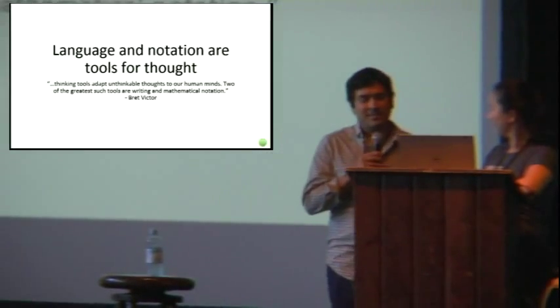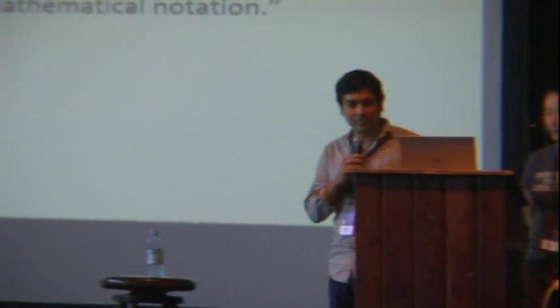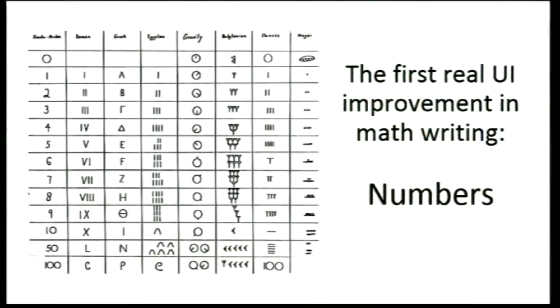One of the themes that we want to get to in this presentation is that language and notation are tools for thought. We were partly inspired to do this presentation because we saw Bret Victor, and in his Media for Thinking the Unthinkable talk, he says, thinking tools adapt unthinkable thoughts to our human minds. Two of the greatest such tools are writing and mathematical notation. Now, Bret Victor likes to talk about UI improvements, and following that train of thought, we can think of the first UI improvement in math writing as numbers.